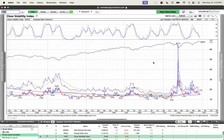The VIX pretty much flat on the day, slightly down, and living below 18, or between 16 and 18. Below that, volatility's dampened quite a bit, and that's a great environment for the type of trading we like to do. And yeah, as long as this stays low, no complaints.